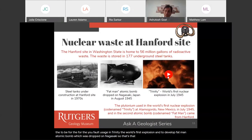So that's the importance of the Hanford site, and that's how we generated a lot of waste there, because we made a lot of plutonium in the nuclear reactors to make nuclear bombs, atomic weapons. And one of them, unfortunately, was dropped on Japan in 1945. All right.